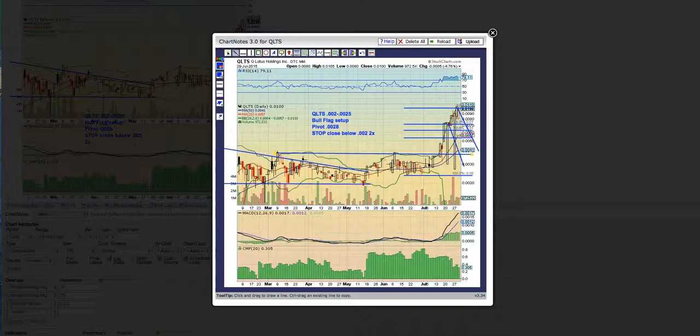We are not a stock picking alert service. We just trade levels. We trade small caps, OTCs, and options.